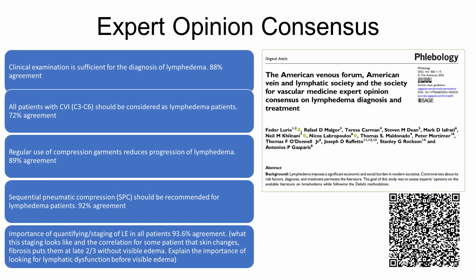This consensus forum, I like revisiting this, because there are still some folks that think, oh, you can only make that diagnosis of lymphedema by doing the additional testing, lymphoscintigraphy and such. And really, 88% of folks agree, no, clinical exam is sufficient. In those folks in that C3 to C6 category, there were 72% that agreed these should be considered lymphedema patients. And that's been a big push, even when we're educating our referring providers regarding this.